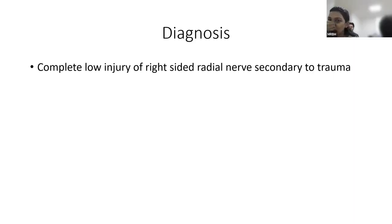Sir, I mentioned it as a low injury because the patient has a wrist drop and hand drop, and sir, in high injury, there will be, sir, I forgot, sir. Which muscles are spared if there is a low injury? In low injury, sir, extensor carpi radialis. Which are spared? Triceps is spared. Okay. So brachioradialis is spared, and triceps. Any injury which is below the spiral groove.